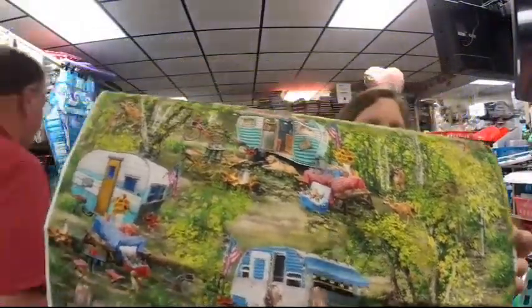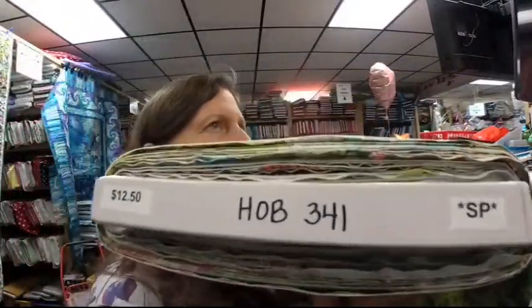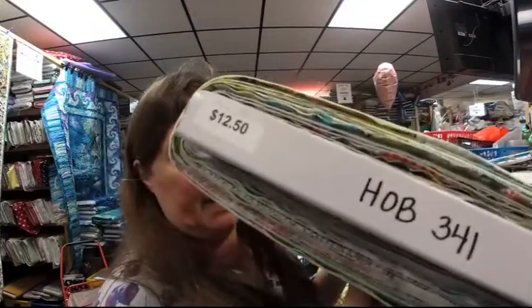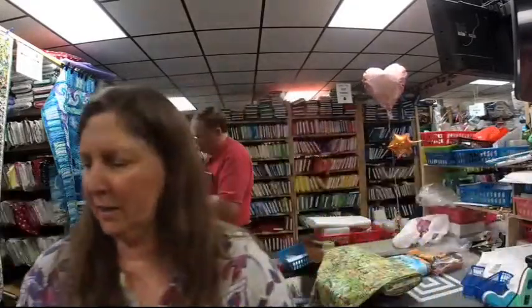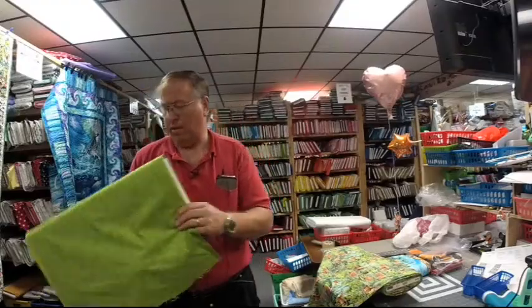This is really cool. This pot looks like the mountains of Pennsylvania in the summer around July 4th. They do this a lot. Hobbies, $3.50. This is by Timeless Treasures. Just a random fabric that I wanted you guys to see, and it is $12.50, and it is for those who go to the woods.